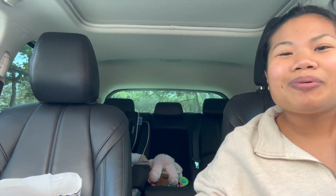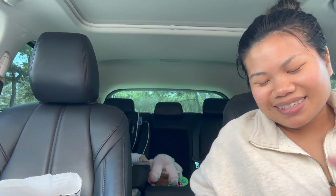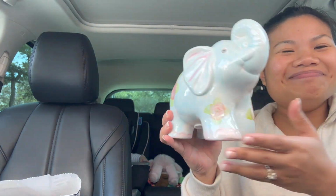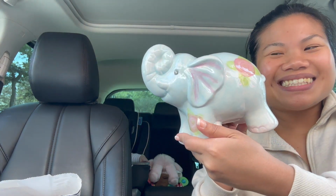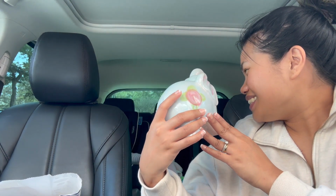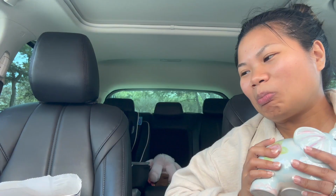When I did this, I did it with my brother-in-law, and he painted this cute little piggy bank for Ellie. This is the first time I'm seeing it, but I saw small glimpses of it. Isn't that the cutest thing ever, Ellie? It's an elephant. She's waving at it. Okay, this is too cute.